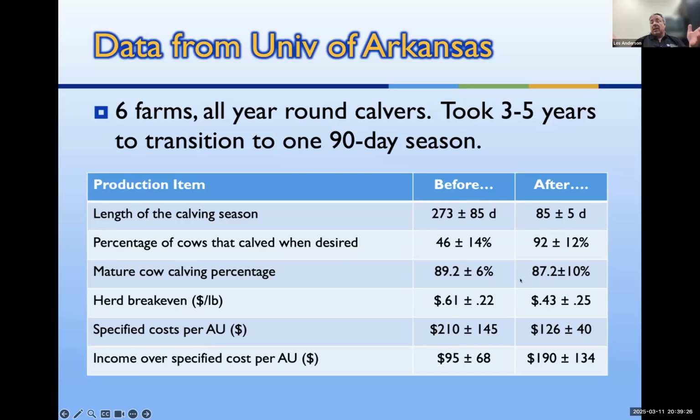So one of the arguments I always get is, if I leave the bull in longer, ultimately they'll get pregnant. And it's actually not the case. It's the same. The herd breakeven was a third lower. The specified cost, that's cash cost out of pocket per animal unit, so that's a 1,000-pound cow-calf pair, was about half. And of course, if those are different, then his income over specified cash was about twice as much. So it didn't cost any money whatsoever to get a controlled breeding and calving season. It makes you money. It reduces your cost of production and increases your productivity.